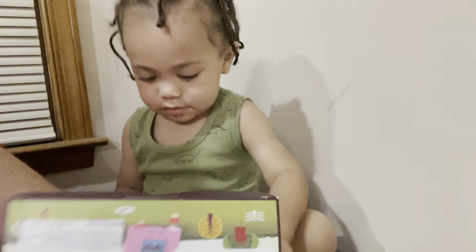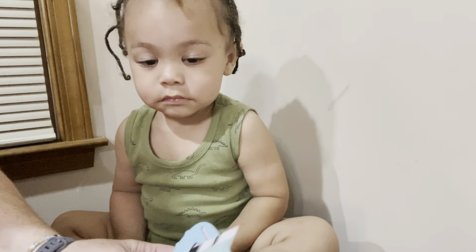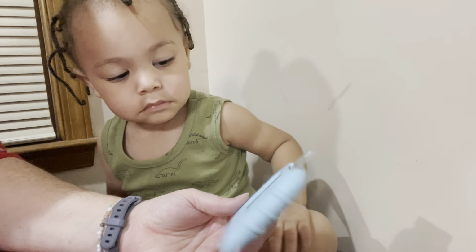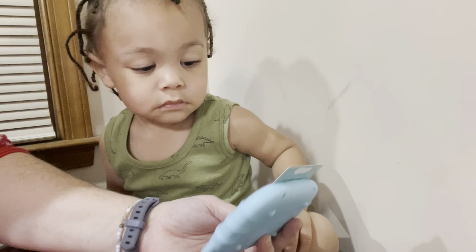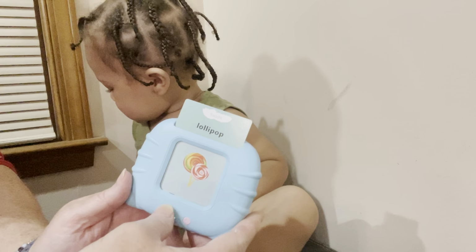And I just thought I would come on with my grandson while he was visiting, and we would go over some of these. And we're learning. He's getting better at it. He used to pull them out and bend them. Oh, you see lollipop. You know what a lollipop is? So it's so cute and it's so loud.